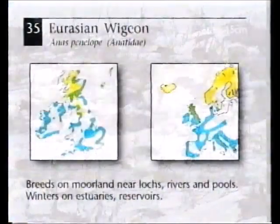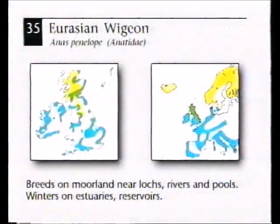The wigeon is a widespread winter visitor, reaching spectacular numbers at favoured sites, which could be estuaries, coastal lagoons, large reservoirs or flooded meadows. Small numbers stay to breed in scattered localities, mostly in Scotland.